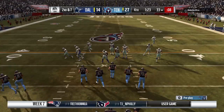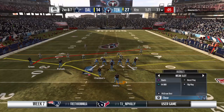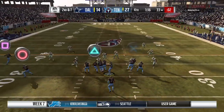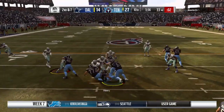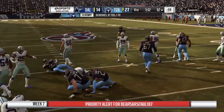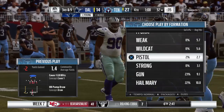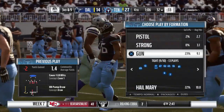Have to imagine this will be on the ground as well as they come up 2nd and 7. They'll run it again with Henry. He lost 2 there, and it's 3rd down. Now, that's a nice play. Got me fired up, partner. But can they do it back-to-back plays?